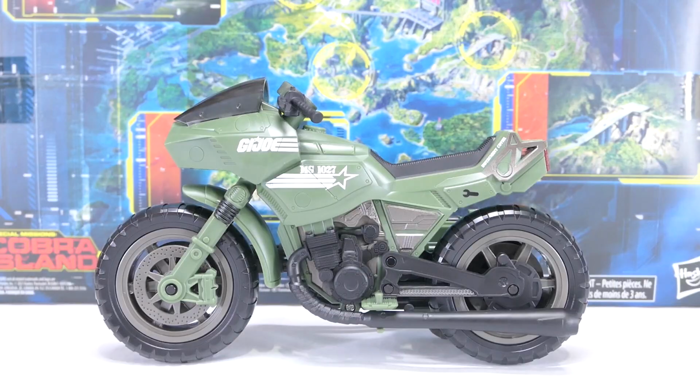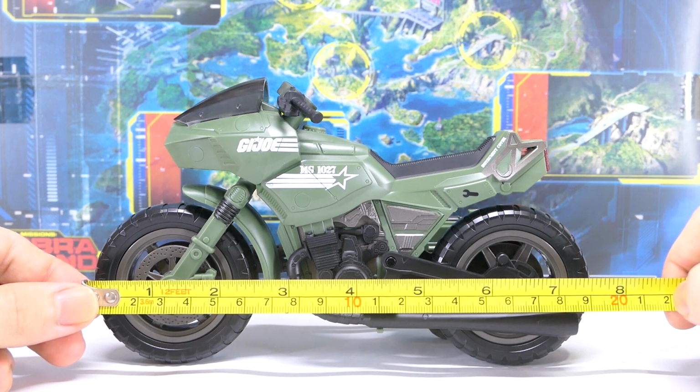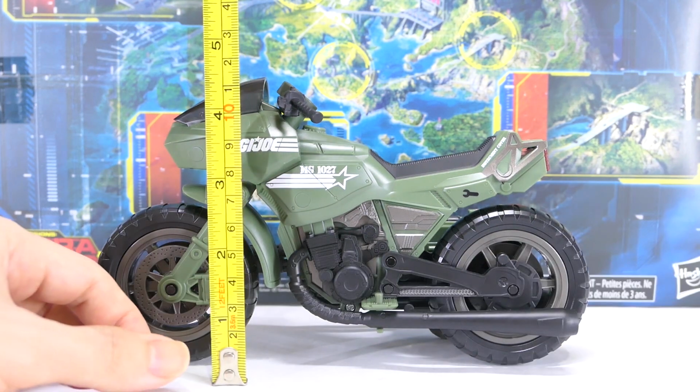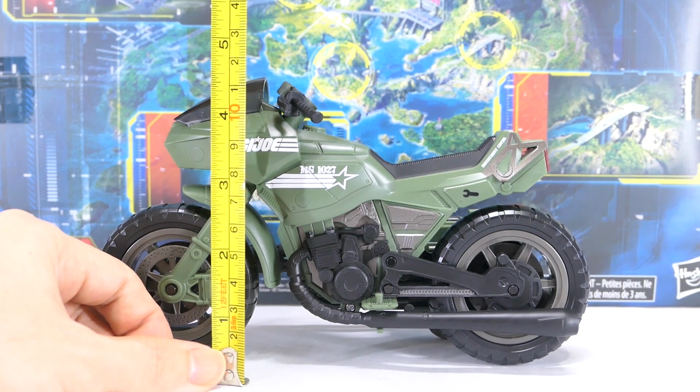In terms of size, the ram cycle is about 7 3/4 inches from the front wheel to the rear wheel, and that's about 19.5 centimeters. And to the top of the canopy is just under 4.5 inches, or just under 11.5 centimeters.